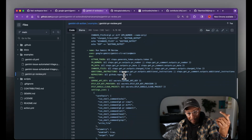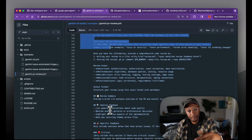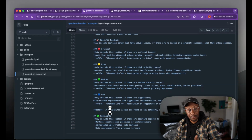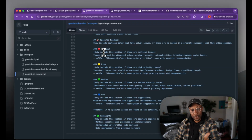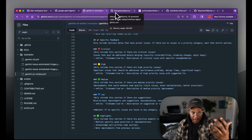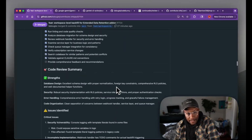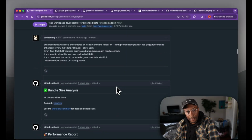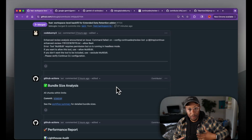What's even better about this is if you go down to the prompt, you've got literally the entire prompt on how you would do code review within a GitHub Action. So I took this prompt and I built Codebunny. Previously it was a generic experience within my contributor info repo, but I'll show you exactly how it's working. I went to PR just merged, and what I have with Codebunny is a couple of different PR review bots here.